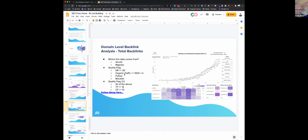So what a quality flag is basically a way of filtering out low quality links that you determine you wouldn't want to actually build. So the quality flag that we have here set is an Ahrefs domain rating greater than 20, organic traffic to the domain greater than 1,000 visits per month. The links are follow, so we're excluding no follow links, and that's more of a, you can kind of go either way there. It's a little bit up to you. And then we have a blacklist. So there's various sites like the one that comes to mind for me is like prlog.ru, which is a Russian scraper site. Pretty much every website you're gonna run into and look at the links for will have that link. So we remove a lot of those links as well.